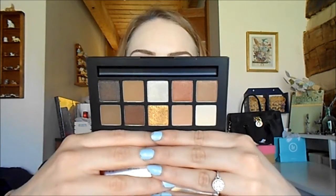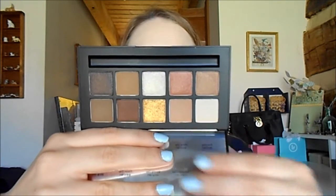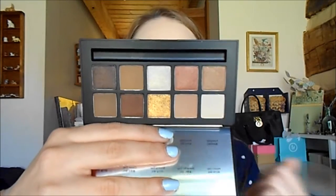And this is the I'm eyeshadow palette in Day to Night. You have some really great warm tone shades here. You do have some matte, some satin, some super glittery shimmery shades. So I'm really excited to play with this, and you will hear my thoughts on this next month.